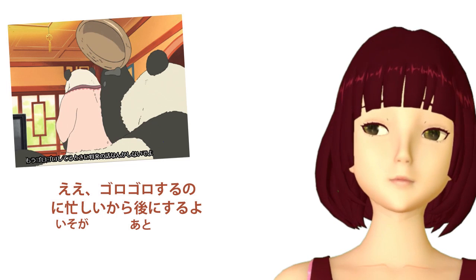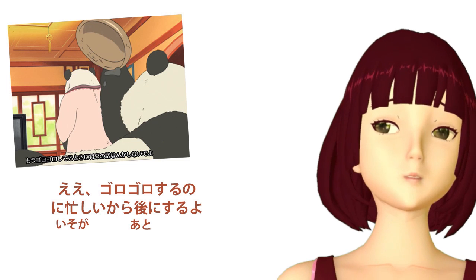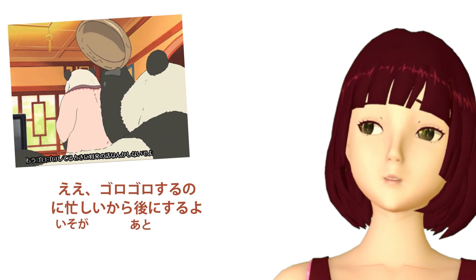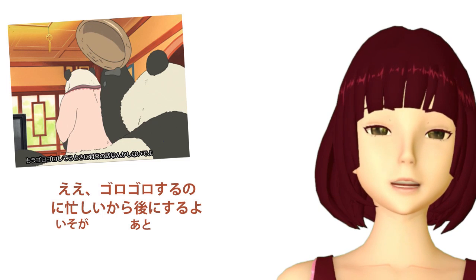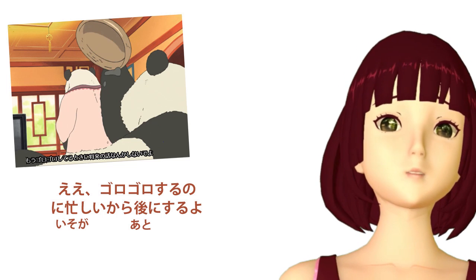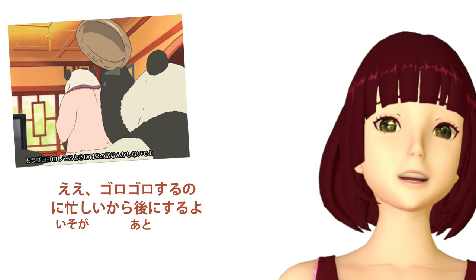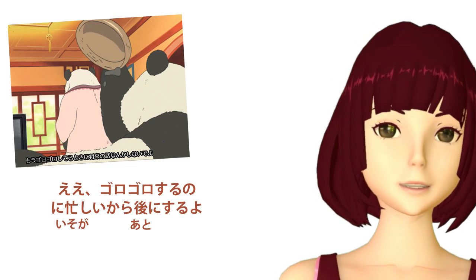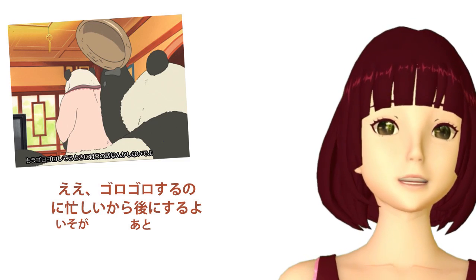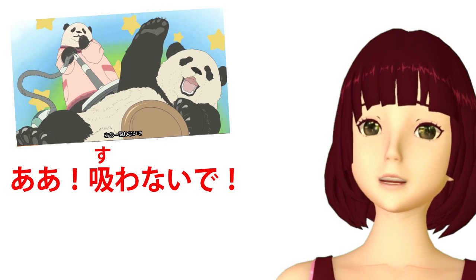And Pandakun's reply is, goro goro suru no ni isogashii kara ato ni suru yo, which means, because I'm busy lazing around, do this later. Talk about my getting a job later. Ato ni suru means put something off till later. Put this off till later because I'm busy right now lazing around. And this annoys his mother, as you might expect.